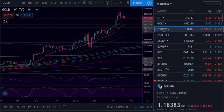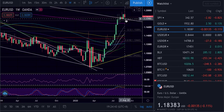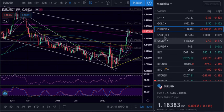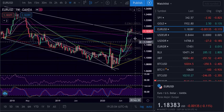Okay, euro dollar, finding support here on this trend line, trying to push higher after. So euro quite strong above the dollar. Let's see if this trend line holds. Until now it's holding, but it's already facing resistance, maybe go sideways on this area or try to find support a bit below.